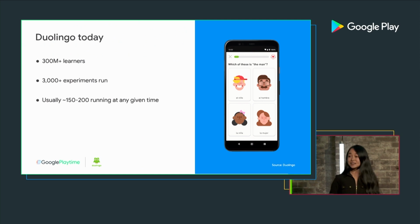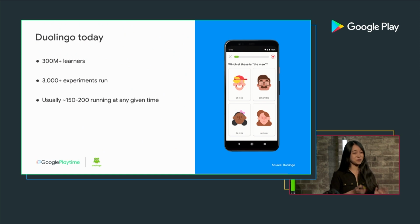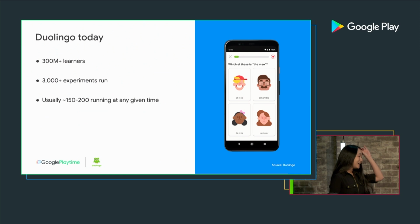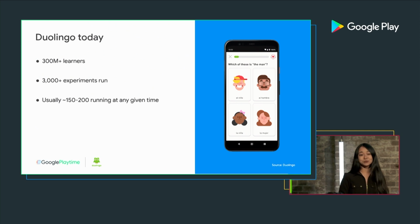And since we've had A/B testing from the beginning, we've run over 3,000 experiments to date with about 150 to 200 running at any given time. This has been a process, and we've iterated and improved on these processes for a while, implementing improvements to our analytics framework, to our experiment tools, and to our decision-making processes. At this point, we'd like to think that we want to be a company that strives to make the app better just by a little bit every week.